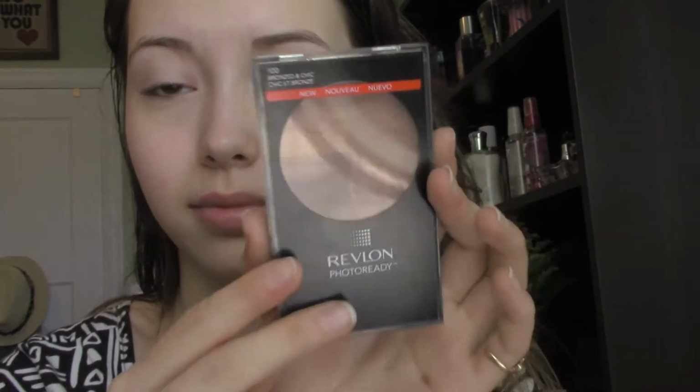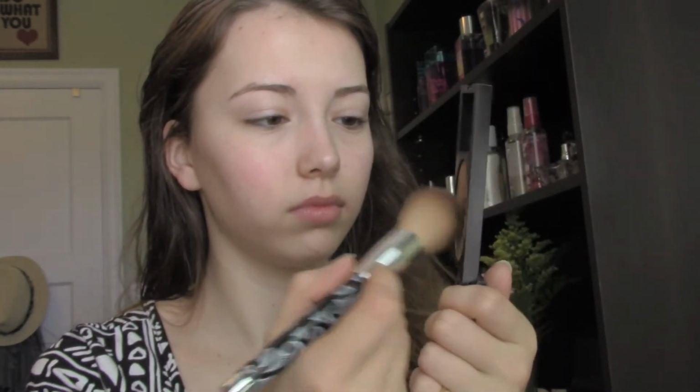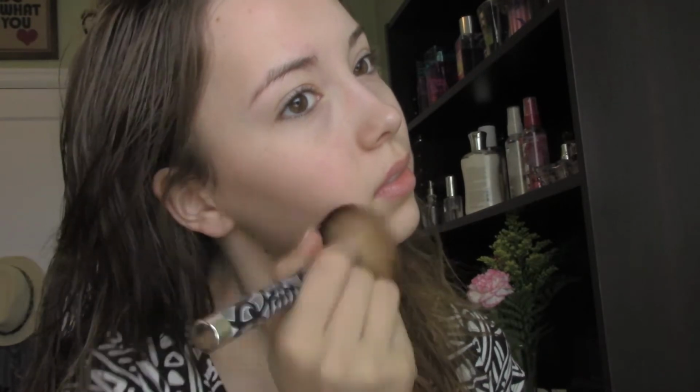Next, moving on to bronzer, I'm using the Revlon Photoready Bronzer. This is in Bronzed and Chic. It's the only shade. And the Sonia Kashuk Powder Brush. I think this might be called the Multitasking Brush. I don't really know. So anyway, just taking up a little bit of that and then tapping it off. I'm just going to buff this all around my face, mainly in that sort of 3 motion. So just sort of through my contour line, down my neck, onto my nose a little bit, forehead, the usual bronzing routine. And my eyebrows look crazy, so I gotta fix that. My eyebrows always look crazy after I bronze.